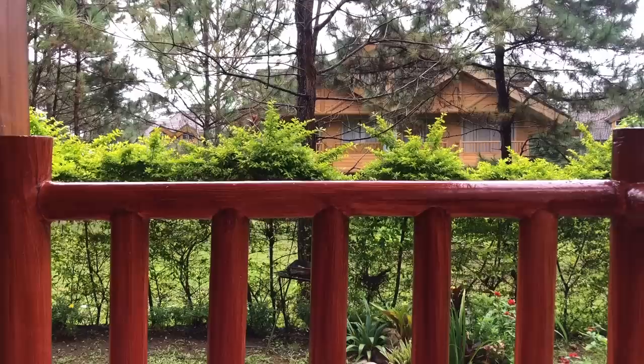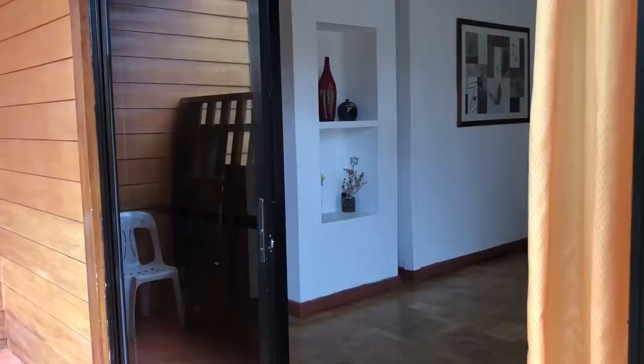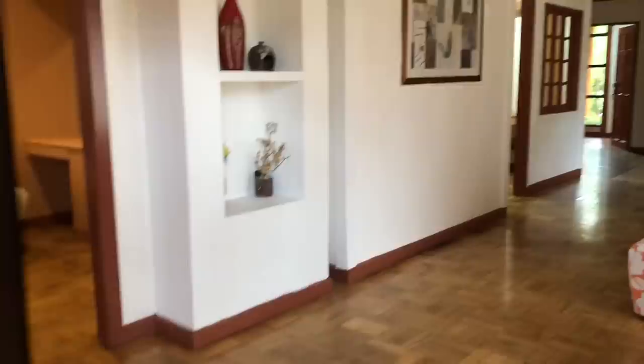So that's the overview of the unit and common areas. Let's now proceed sa mga bedrooms. By the way, this unit is a 3-bedroom with 3 toilet and bathroom.